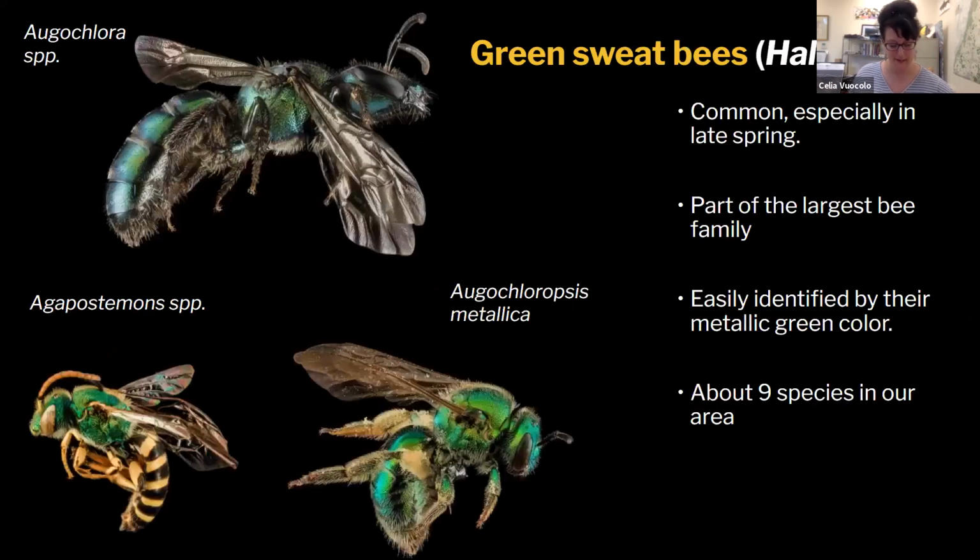And lastly, I decided to highlight the green sweat bees, the halictids, because I think they are just so darn cool looking. These guys are really common throughout the summer and inhabit a variety of habitats. You might remember that this is the largest bee family, and we have about 9 species of metallic green sweat bees in our area.